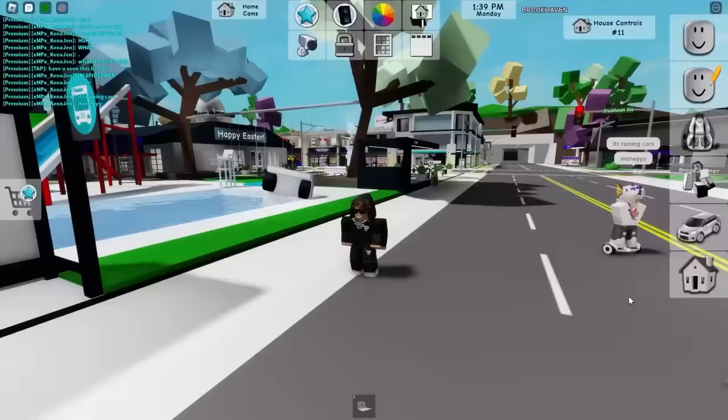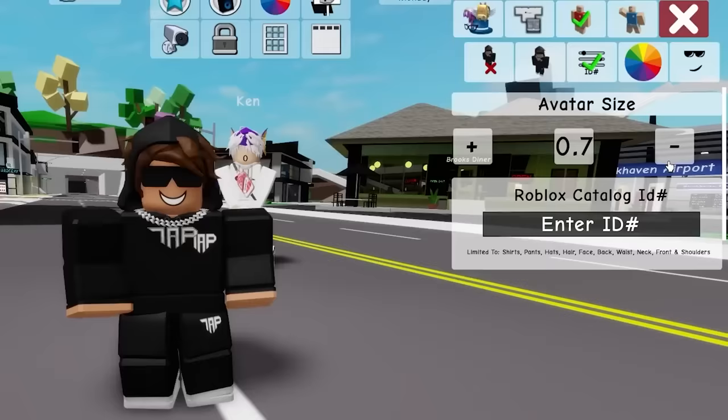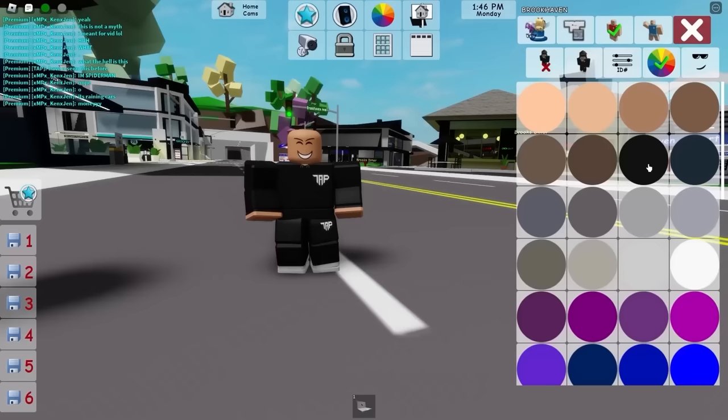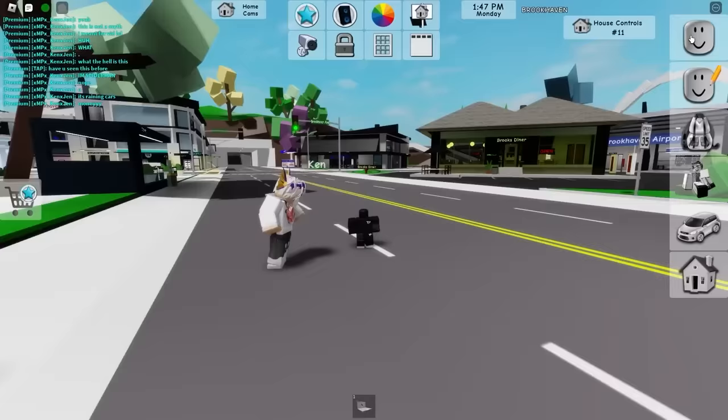So for myth number four, apparently you can go invisible inside of Brookhaven. What you do is go ahead and make your avatar really small. So let's go ahead and make it max or minimum size. And then take everything off. That way you're small. Just make your skin dark. Maybe take off the face. There we go. And then you spawn in a motorcycle.